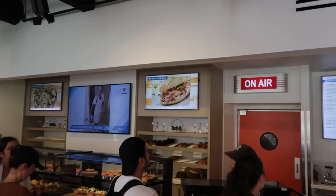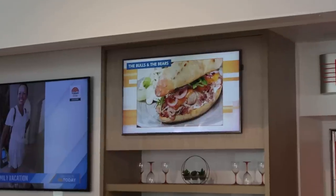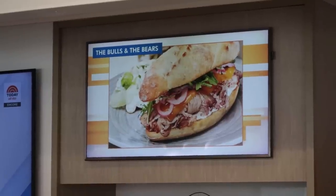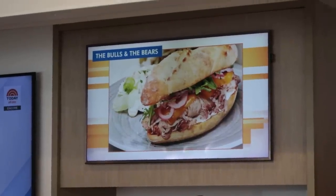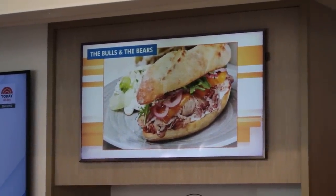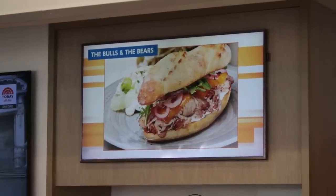Now, when it comes to lunch, I consider the Today Café to be an elevated deli. They have a sandwich called the Bulls and the Bears Platter for $14.49. It is a smoky beef brisket, cheddar cheese, arugula, pickled red onions, horseradish cream on a warm, crusty baguette, served with potato salad. Also, if you're ever in the mood for pastries, you got the best ones here at the Today Cafe.